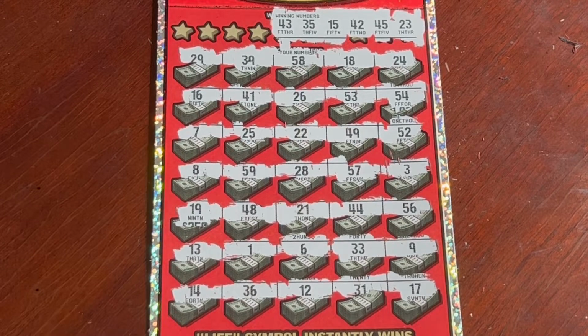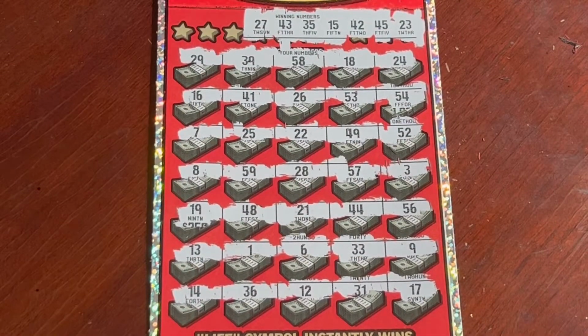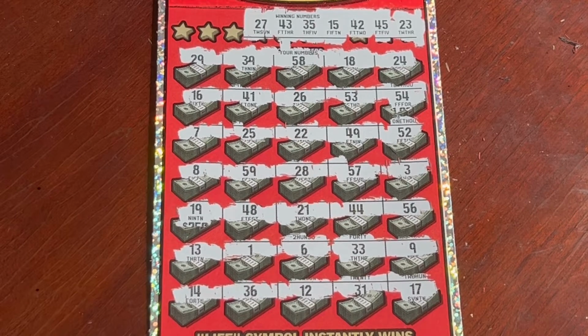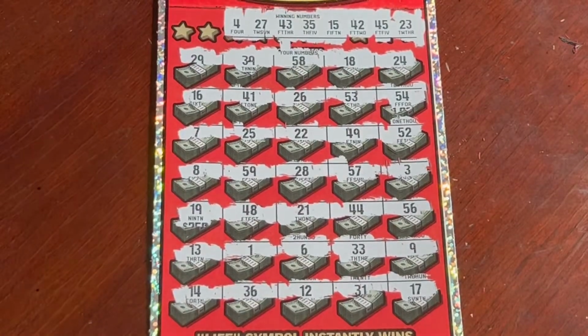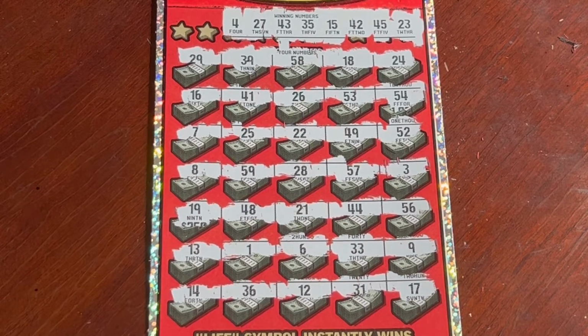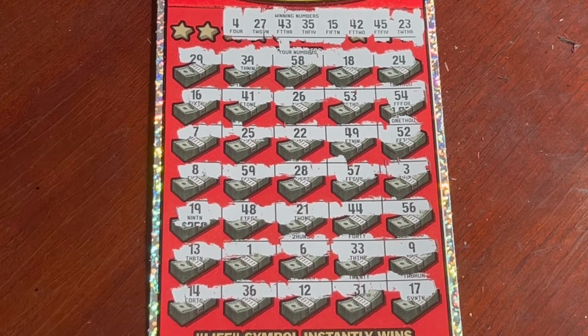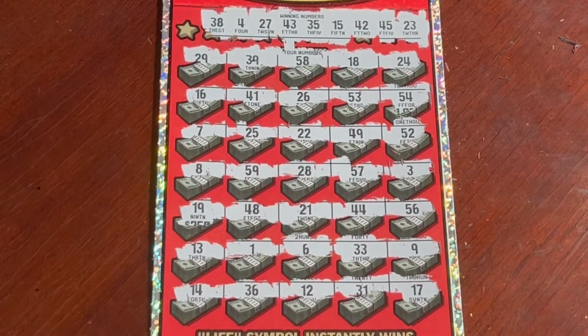43. No, 43. 27. Seeing that number a lot. 27. No, 27. 4. That's what started the ball rolling last time. I found that 4. Not this time. We only have single 4. I mean, we have double 4, and we're looking for a single 4.